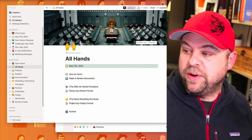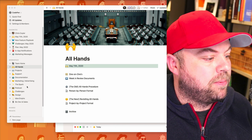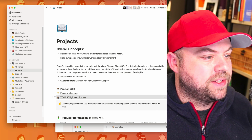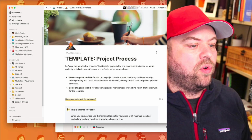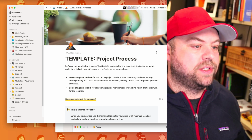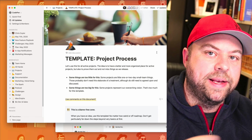Now, there's another kind of meeting too, right? Here's an important one, which is kind of like a project kickoff meeting. Here's a template that we have for the project process. I've talked about this a little in the first video, that I really like using Notion to organize projects.